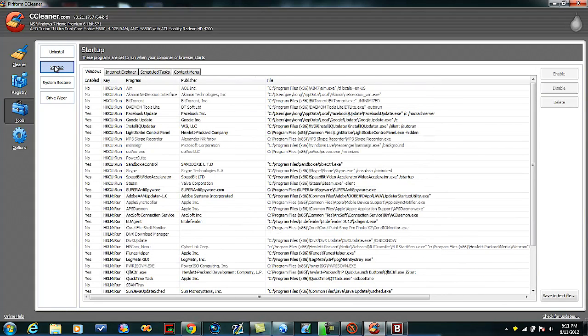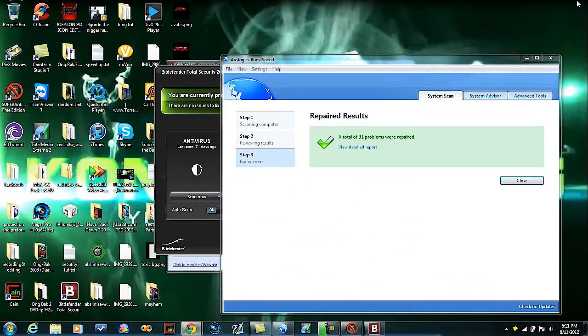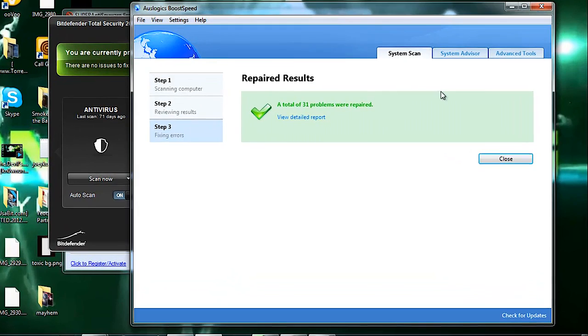For example, like Uvu. I have Uvu on my computer, and when it first installs, it always wants to start up every time you turn on your computer, which makes it take longer. You just click on it and just click disable, and then it will not start up every time until you actually click on it. The next program for speed and performance is going to be Astrologic's Boost Speed.